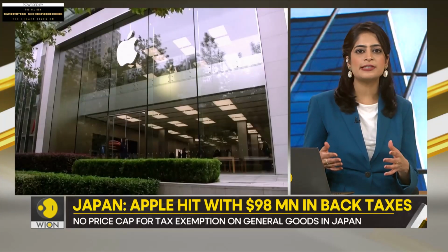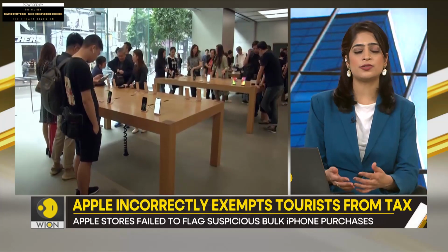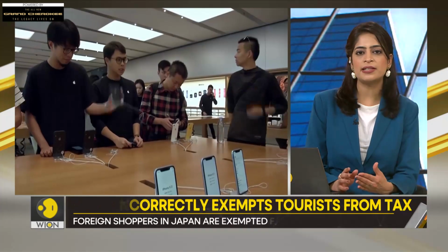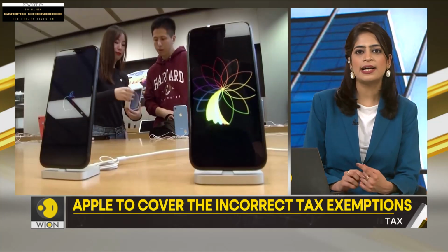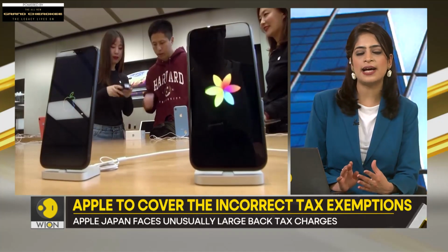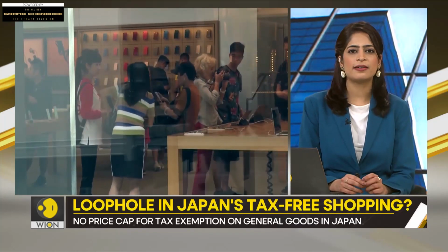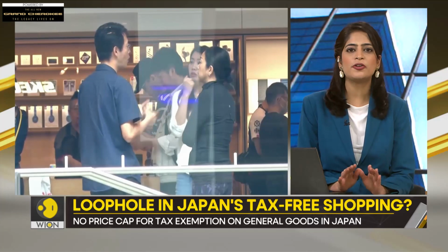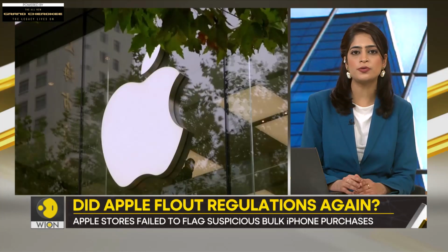You see, stores are responsible for paying incorrectly exempted taxes. The seller is obligated to cover all purchases that should have been taxed but slipped through the cracks. And in this case, Apple had to make up for the wrong tax exempts. So who is at fault then? Apple for not monitoring its sales properly, or Japan's unique tax-free shopping rules?